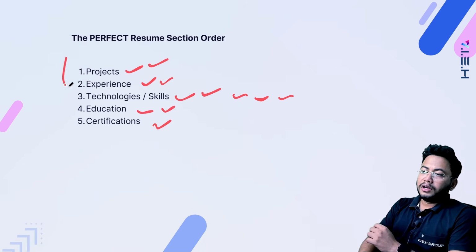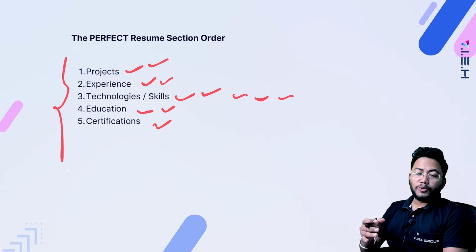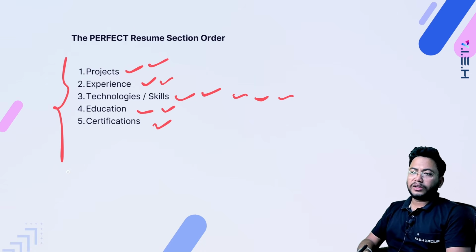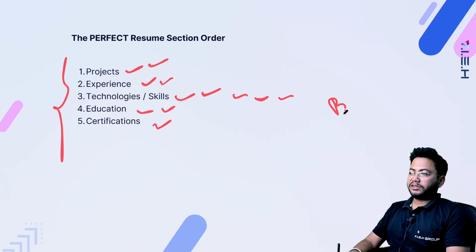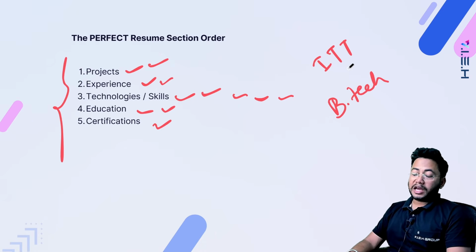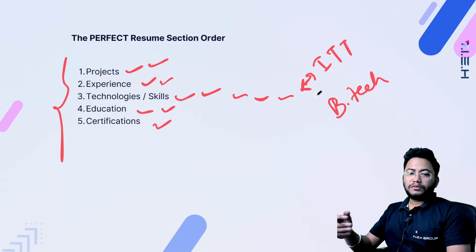I'll tell you the recruiter's perspective. If I'm going to hire someone, I'll see exactly what he knows and how he can add value to my company, not what education he has. Even though I get applications from BTech graduates, top IITs, and have such people in my company, they sometimes lack skills, so I don't want to see what degree they have. I want to know how they can work on my project.